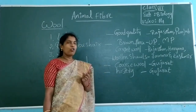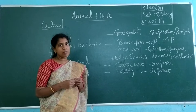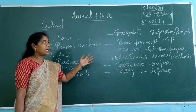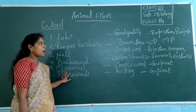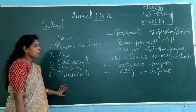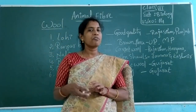From the Angora goat, or Pashmina, we extract the wool for making shawls, but they are so expensive. Generally normal shawls are made up of this Bakarwal wool, and generally they are grown in Jammu and Kashmir. Next, Marwari is a coarse wool, available in Gujarat. And Patanwadi is also generally available in Gujarat. So these wools are specifically used to make different fabrics.